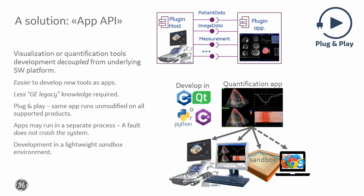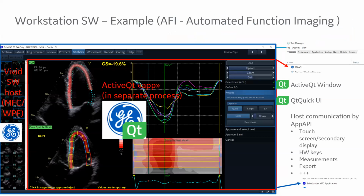I have to be honest, the API itself is decoupled from Qt, so there's not anything Qt in the API itself. So even if we promote use of Qt, the app can also be written using other UI frameworks, such as C# or Python. But anyways, let's jump into an example.